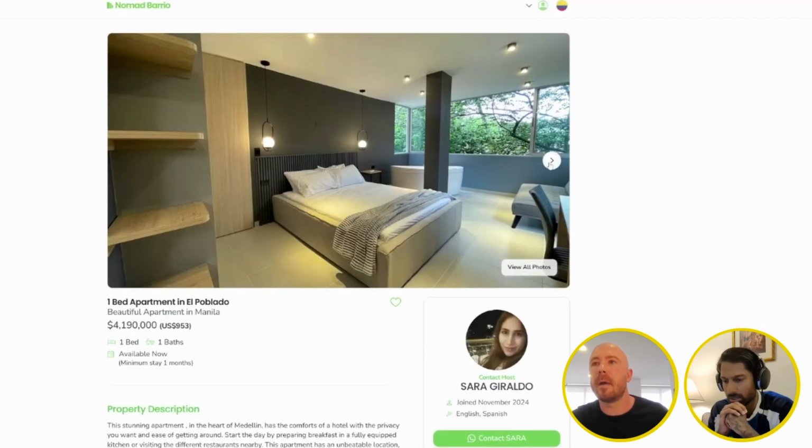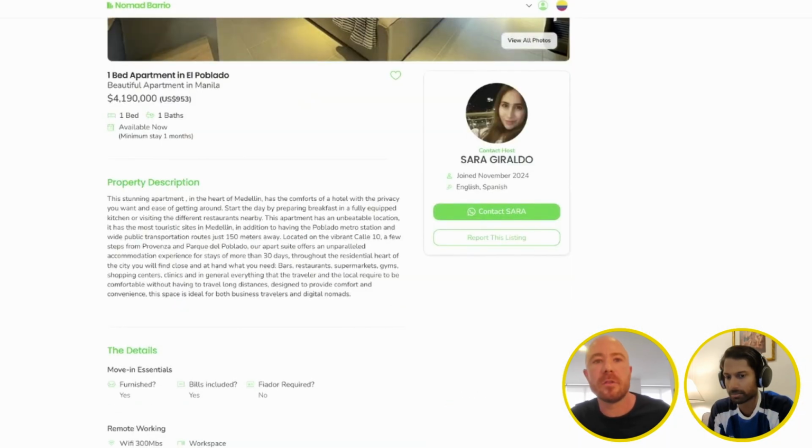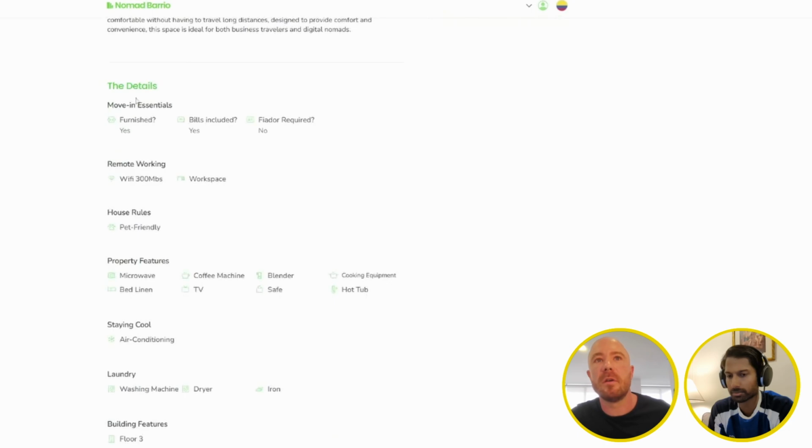Okay, so this is a one bed place, similar to Airbnb. Description, details of what's in the property. If you go on to places like Facebook, the details you're given are really not designed for nomads. Because personally, I want to know what's the Wi-Fi. I've got a dog. Can I bring them? Is there air conditioning? Those type of things are never really in those listings.